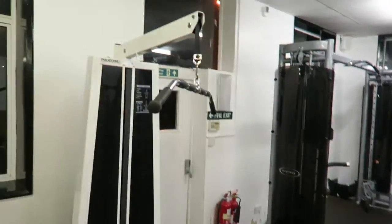So Dan's just finishing his set over there. Next one we got lat pull down, tricep push down, which is my favourite tricep exercise at the moment. And I think it's Dan's favourite as well. Really hits that horseshoe.